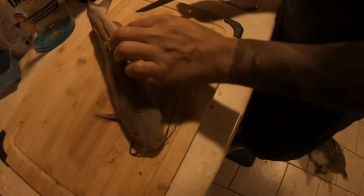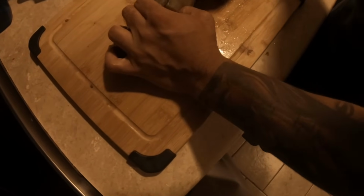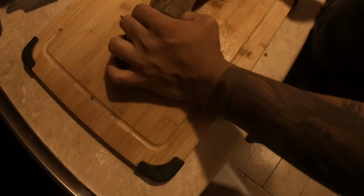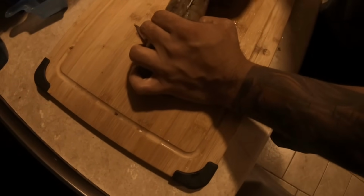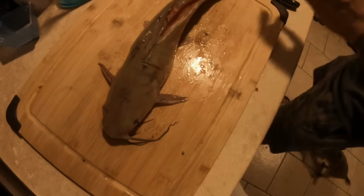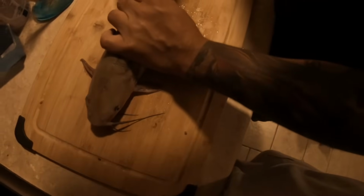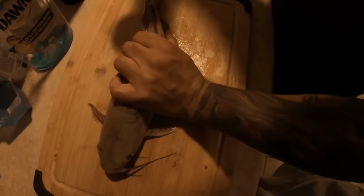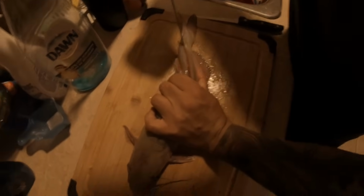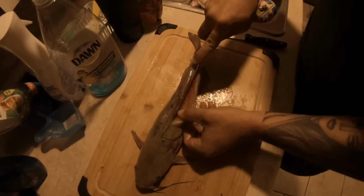Do you have a sharper knife? Did you try one? Wait, you want that? It's too big. Okay. Oh, what about that one? You see that one? I didn't see that one. See, this one's better. Oh, yeah. So the meat's like yellow.